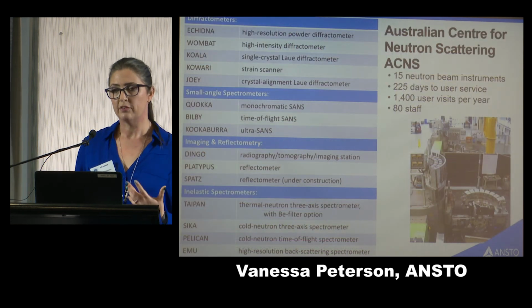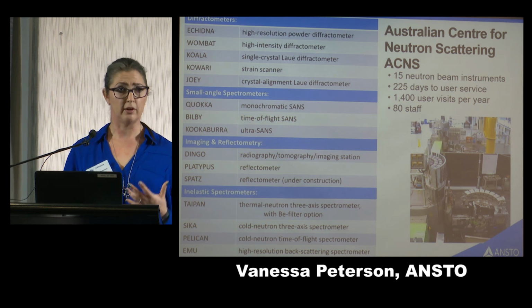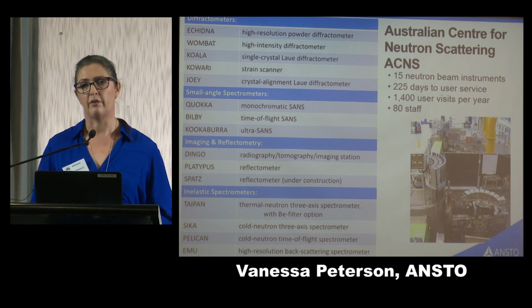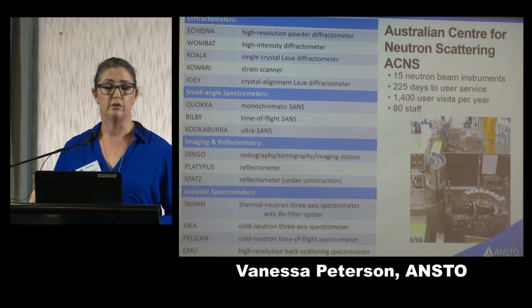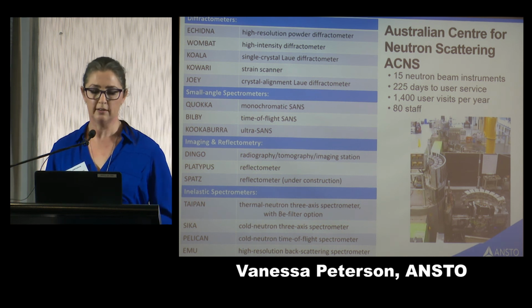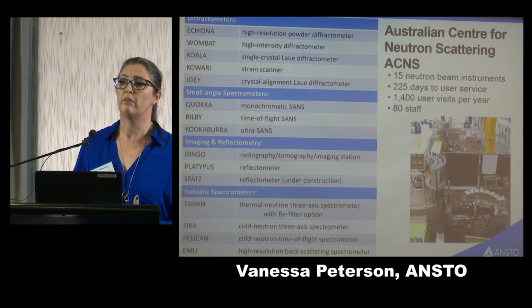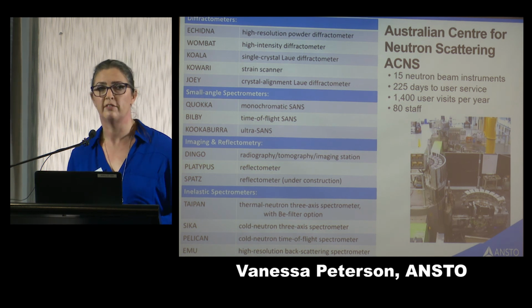Okay, so we have a suite of instrumentation at the Australian Centre for Neutron Scattering, depending on exactly what type of information you want. So if you're looking at structure, how atoms are arranged in materials, if you're looking at very small length scales or very large length scales, you might choose an instrument that's tuned to get that exact length scale that you're interested in. Or you might be looking at dynamics, in which case you choose an instrument that has an energy range within the time scale of motion of atoms that you're interested in.